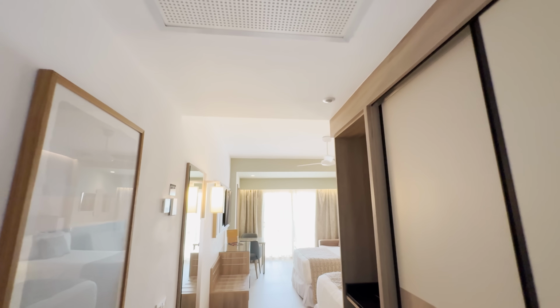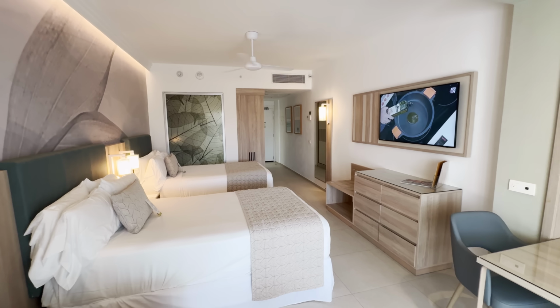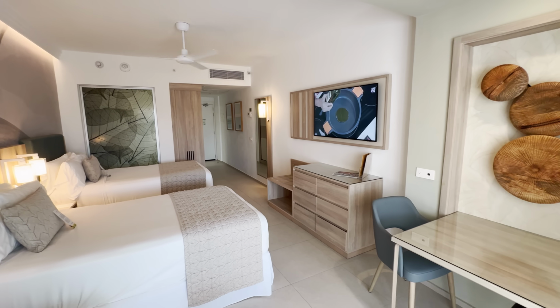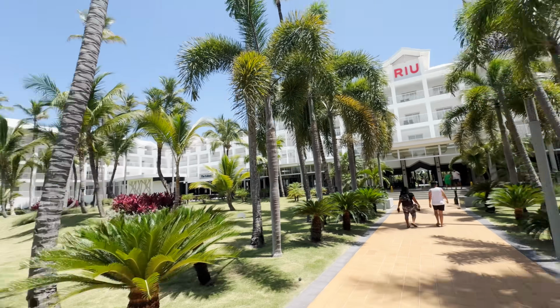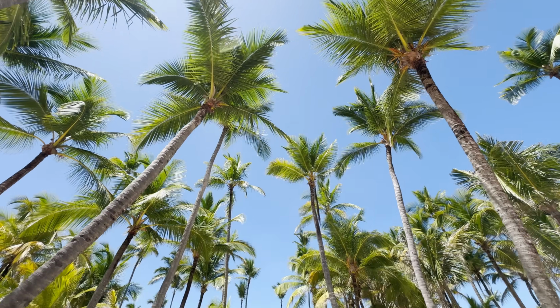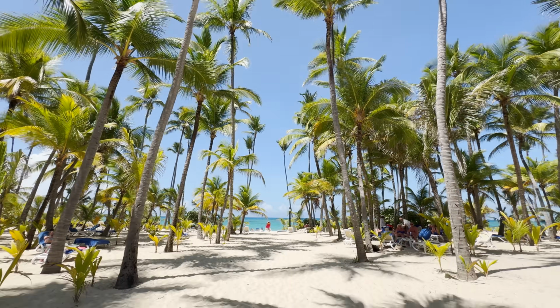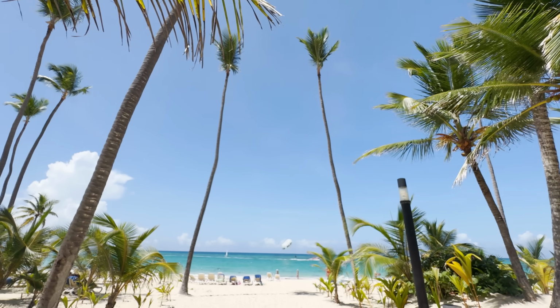The rooms at RIU Palace Macao actually feel like standalone hotel rooms, not that cookie cutter, artificial, corner cut, typical all-inclusive resort room. It also has one of my favorite beaches, not just of the RIU complex, but in all of Punta Cana. I love how the tall palms have a pathway that naturally lead you into the ocean. It opens up and the breathtaking waters are just right there in front of you. It's a very, very cool experience.